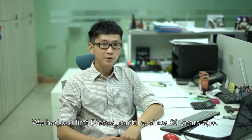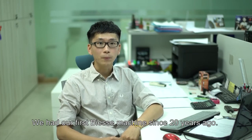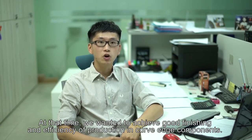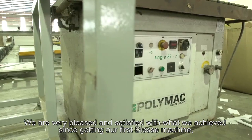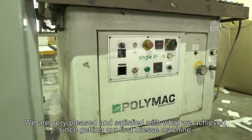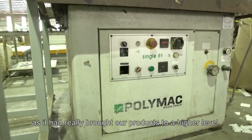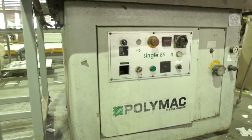We had our first Biesse machine 20 years ago. At that time, we wanted to achieve a good finishing and efficiency of production in curved edge components. We are very pleased and satisfied with what we achieved since getting our first Biesse machine, as it has really brought our products to a higher level.